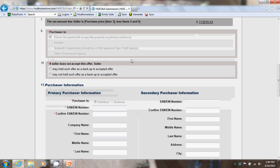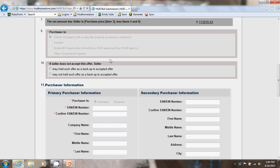Now line 10, very important. If seller does not accept the offer, seller may hold it as a backup. Guys, unless your client is just completely opposed to this, you'll want to make that selection. The reason is if for some reason you're not selected, maybe you're number 2, you're not selected as the winning bidder, that doesn't mean that you're not going to be selected.